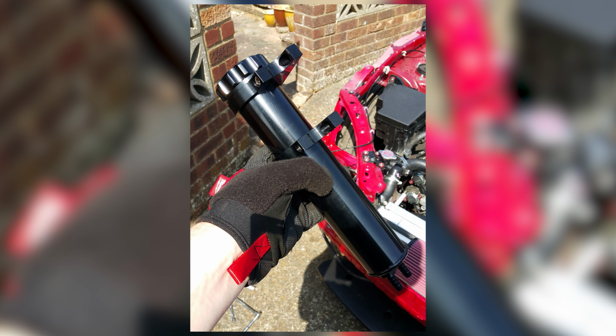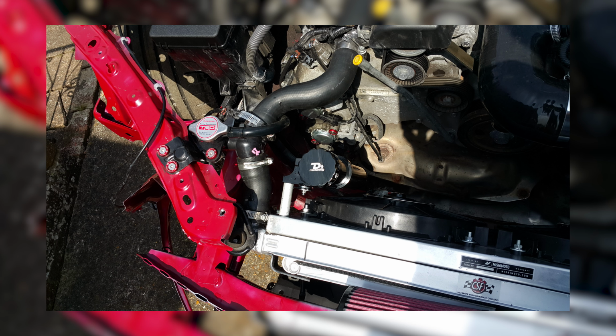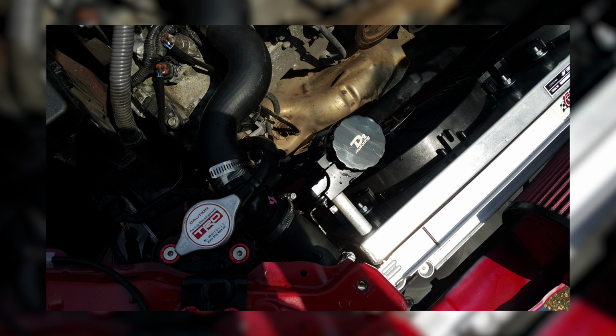But then I was finally able to start going into the final parts of the rebuild. Just small little jobs, like here I had to replace the coolant overflow tank. So I just picked up this generic one, made a bracket for it, and a couple of hoses. It just sits in the engine bay looking nice and smart, really.